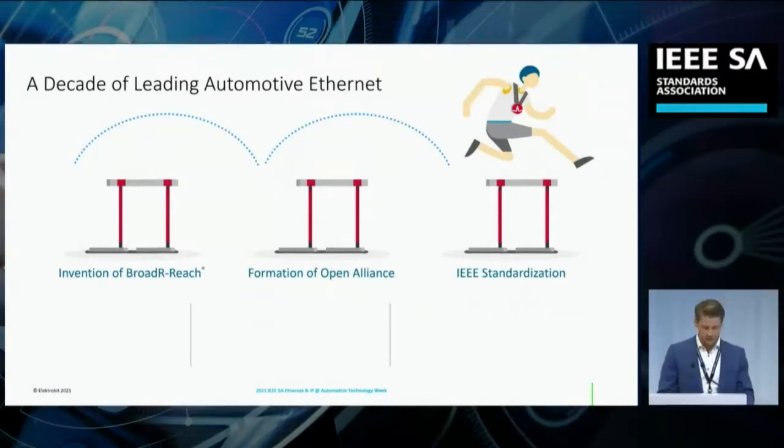The vision of Ethernet everywhere in the car led Broadcom, along with a small number of Tier 1s and OEMs, to form the OPEN Alliance, with the charter to enable wide-scale adoption of Ethernet-based connectivity for in-vehicle networking. Today, this alliance is 150 plus members strong and has released over 35 standards to date.